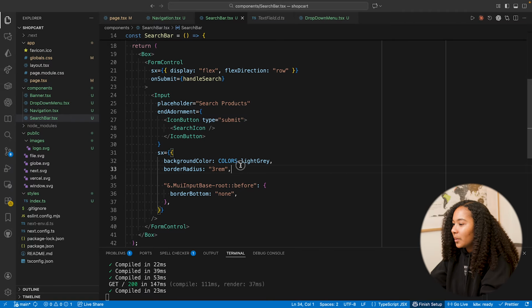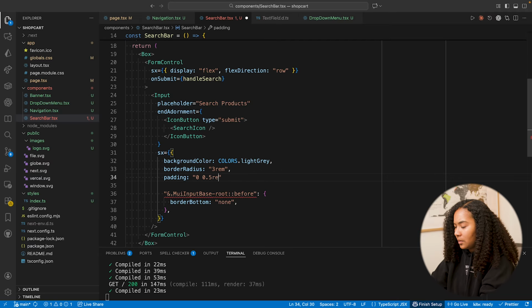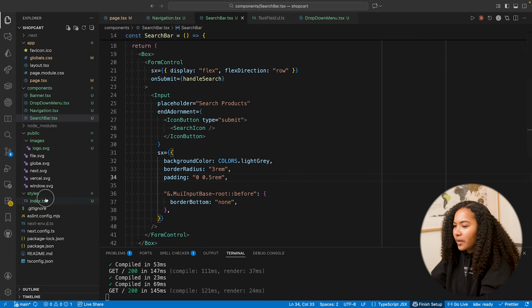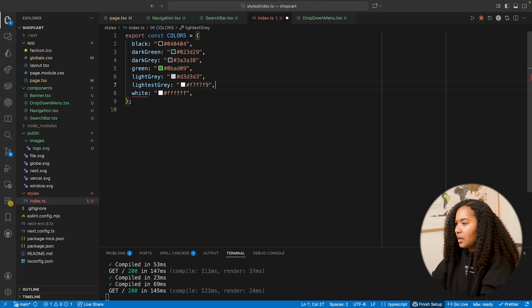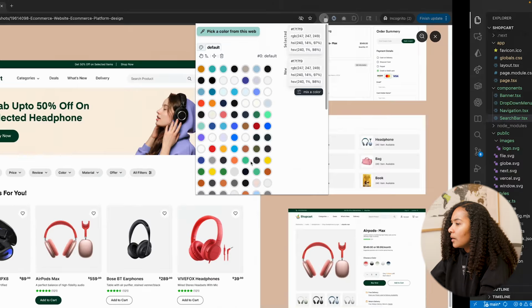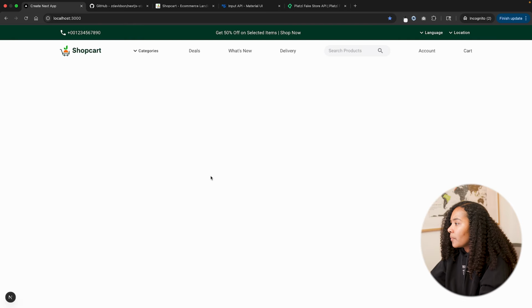And then we'll give it a little bit of padding. We'll give it a bit of left and right padding, just a touch. Okay, that doesn't look too bad. It's not quite the right gray. It's like almost a white gray. So let me see if I can add that. Let's go lightest gray, and maybe try that. Okay, that's a bit closer to what we're looking for. Maybe I can add a little bit more padding on the left and right there. Bump it up to 1rem. And yeah, that looks pretty good.